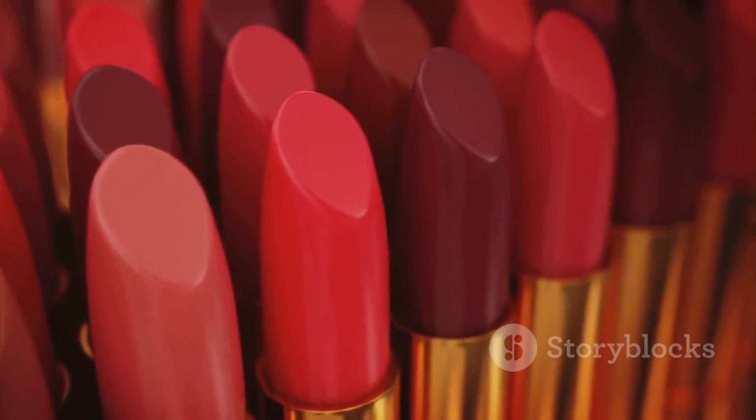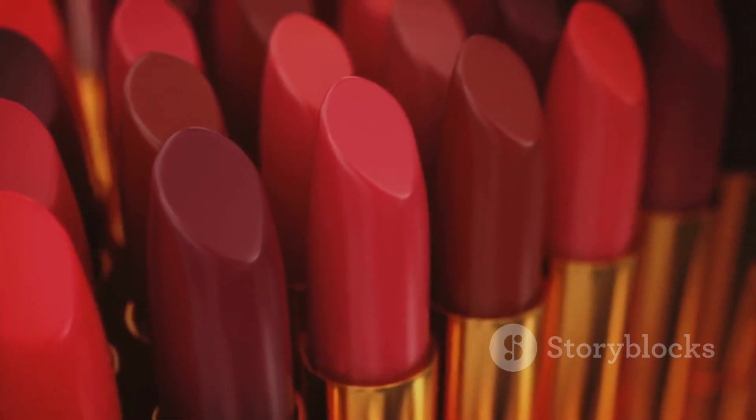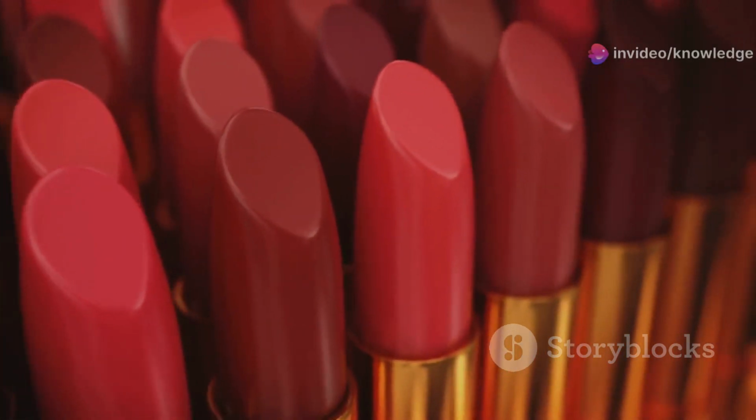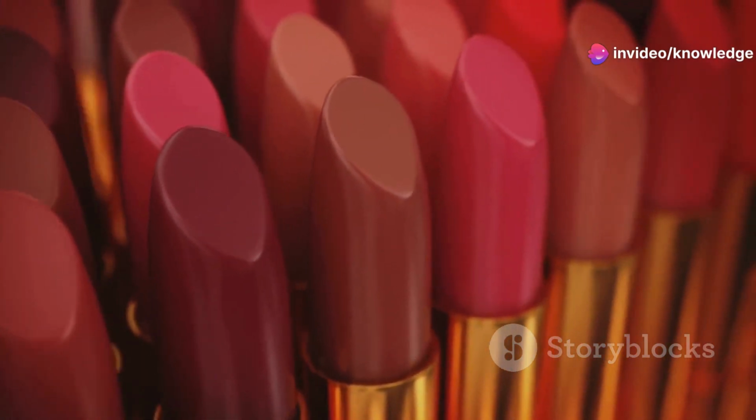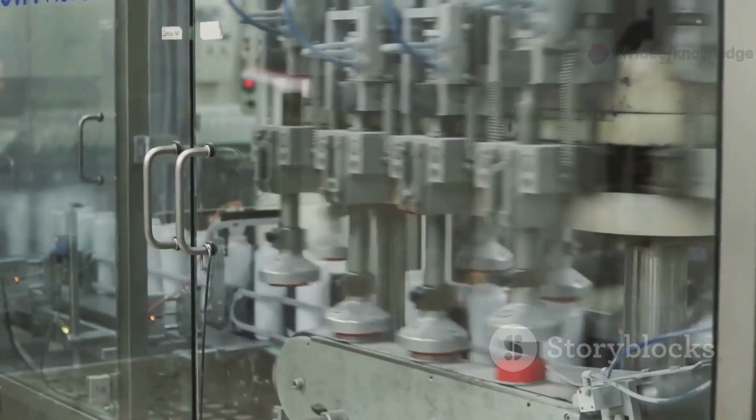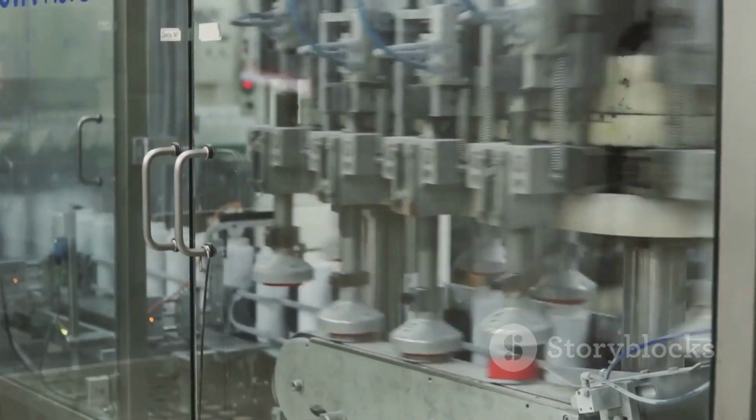Shaping the pout, from liquid to lipstick. The journey of creating the perfect lipstick is a fascinating blend of science, art, and precision. Each step in the process is meticulously designed to ensure that the final product not only looks stunning, but also feels luxurious on the lips.